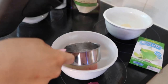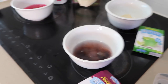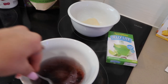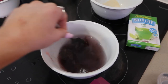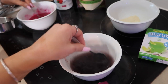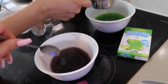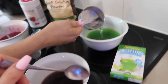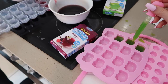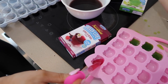I'll grab a little spoon. I found that too: if you just leave it there for ages, the gelatin sets and goes clumpy. And then you just push it against the edge. This one smells amazing. Just squeeze it real tight at the start so I get heaps in there.